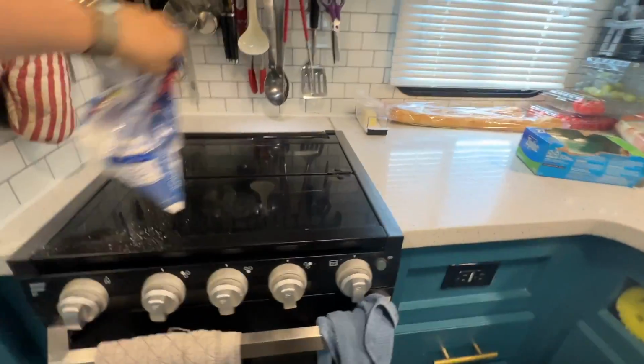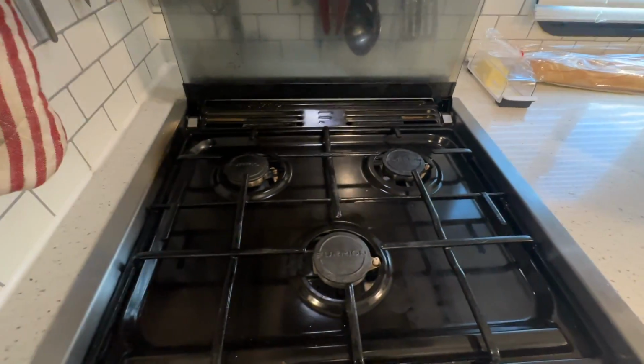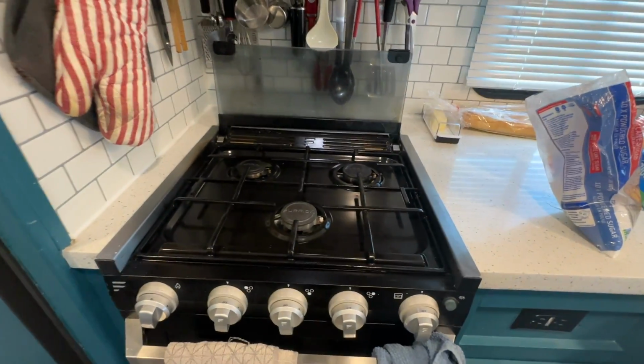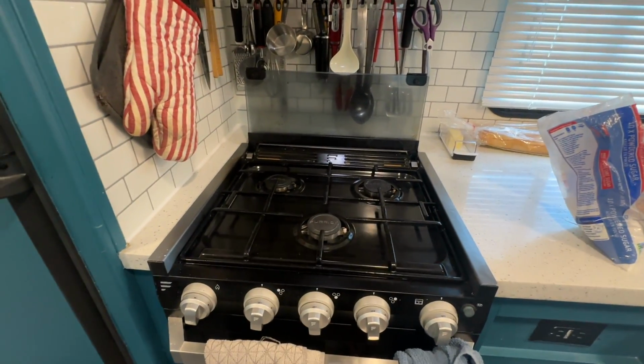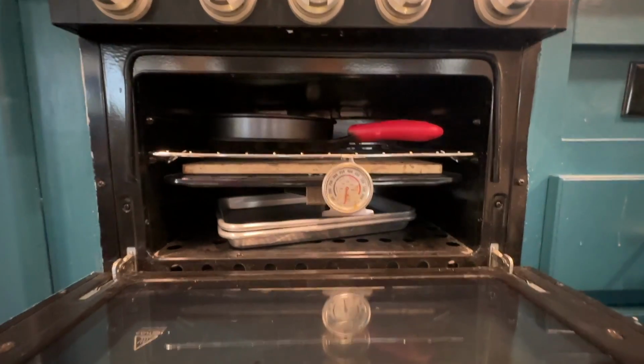And this is our burners. We have 3 gas burners, and they're actually pretty powerful. They are using propane tanks, but it's been lasting. It hasn't run out really quickly or anything. And then this is our oven. I store things in here when we're not using it.